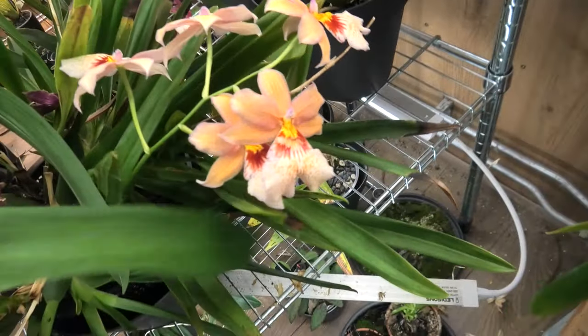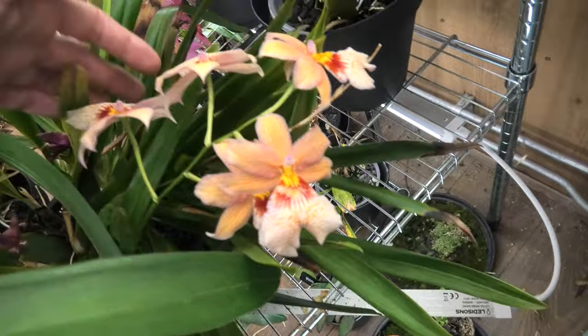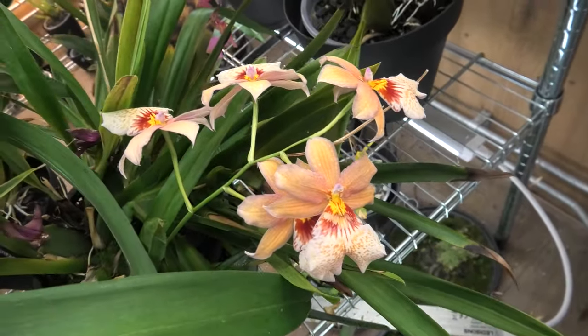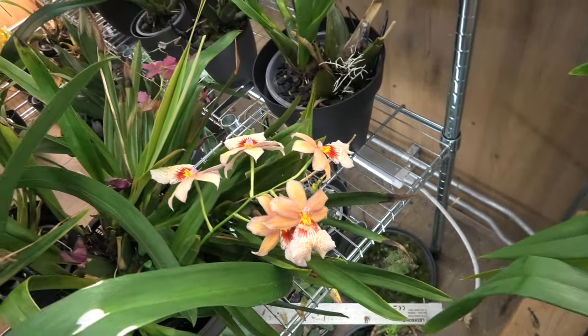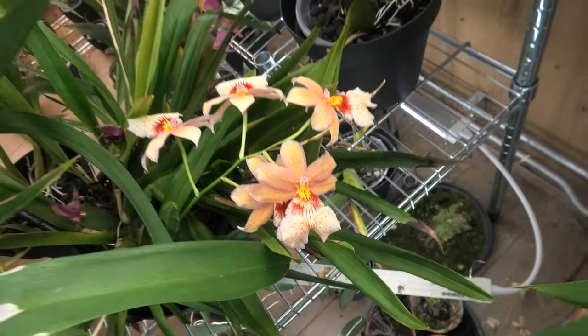Maybe they show up a little bit more orange. Same Nelly Isler, orange type, but a different spike. Yeah, I think you can now see the orange a little bit more. We need a bit of daylight, I believe, to let that orange show up. Beautiful. I love the fragrance, personally.